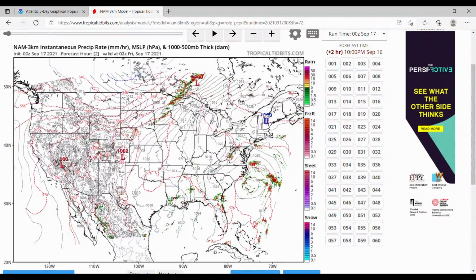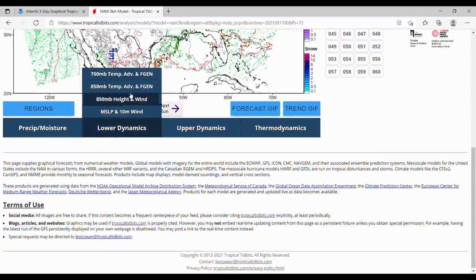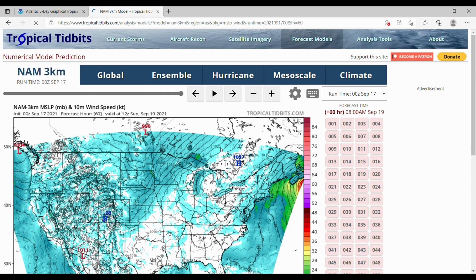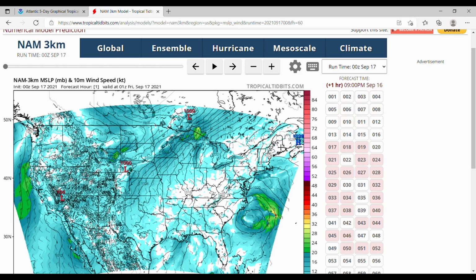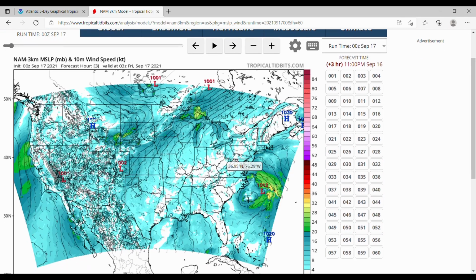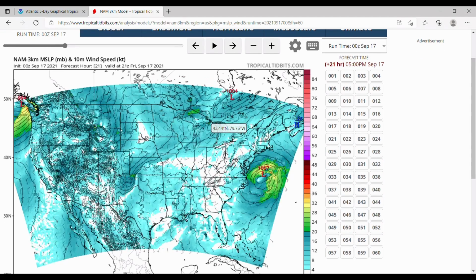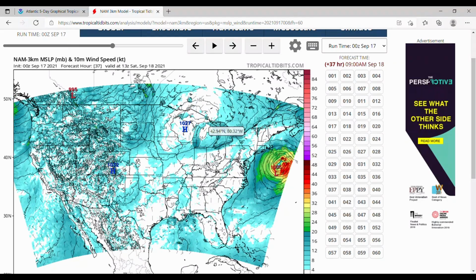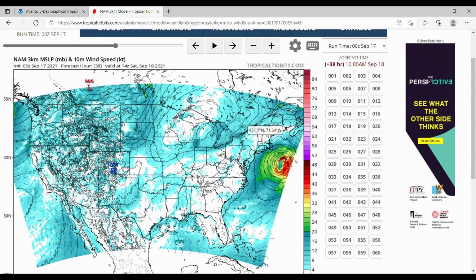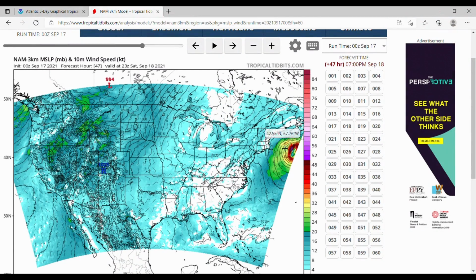So let's just take a look here at some wind speeds and the total accumulated precipitation, and then that's really all that we have at the moment. So, the interesting thing about this storm is that even though the low pressure isn't very strong, as I've said, the storm itself is fairly strong. You can see here that we have a mid-grade tropical storm, maybe even some hurricane force winds within this system.